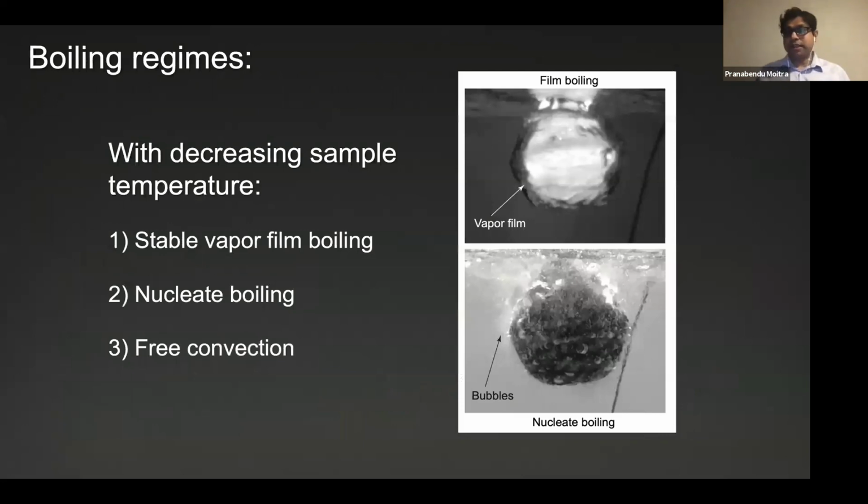There are some interesting and very exciting interfacial dynamics that I have also observed. At this very high temperature, when the sample, which is about 1100 degrees Celsius or higher, is just submerged within the water, it creates a vapor film. It's a film of water vapor surrounding this sample. It's stable for a few seconds, and then it breaks as the temperature of the sample decreases. It breaks and forms numerous bubbles at that sample-water interface. These bubbles then advance upward. That's called the nucleate boiling regime. At a further lower temperature, there is no bubble present, and in the absence of any external or forced convection, it cools under a free convection setting.